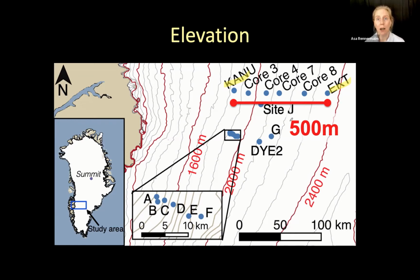However, when it comes to surface melting, they're very different. There's a lot more melting at the lowest elevation site at CONU than at EKT. On average, it's about, I think, double. So big differences in melt input, but not the snow input.